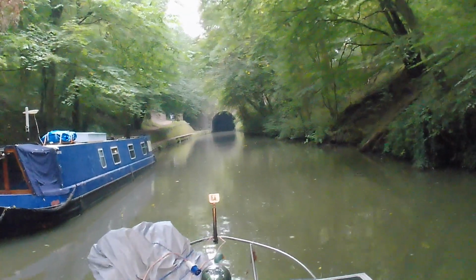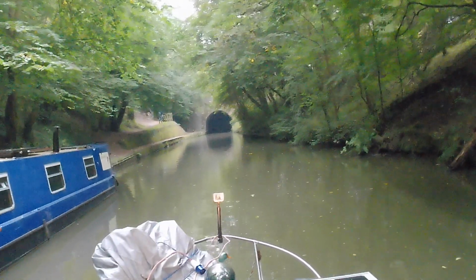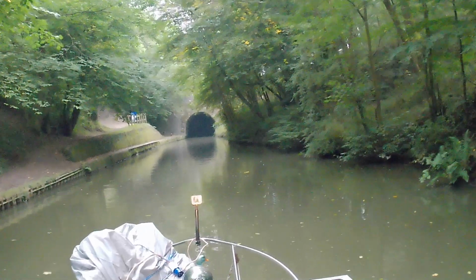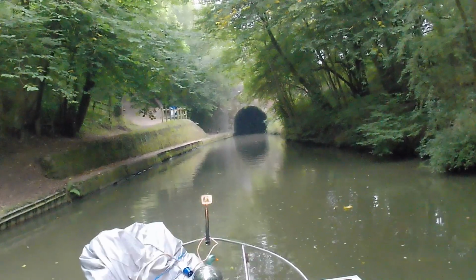We are fast approaching the Braunston Tunnel, which has two-way traffic, and it's 1.164 miles long, and it's going to take us about 20 minutes to go through it.